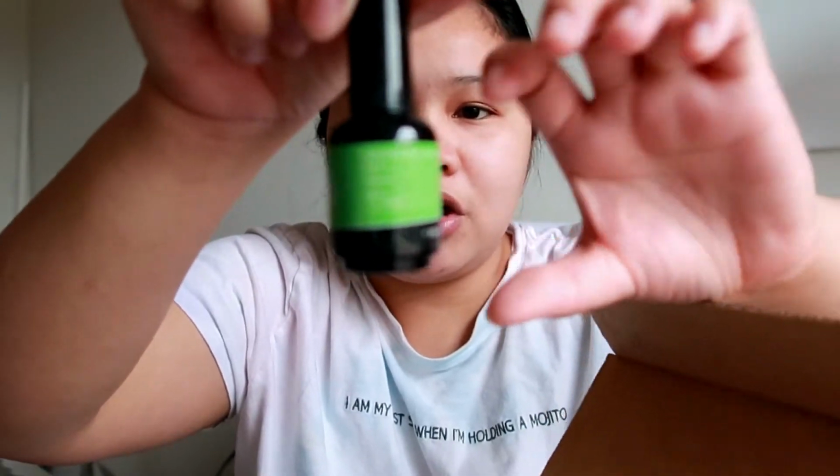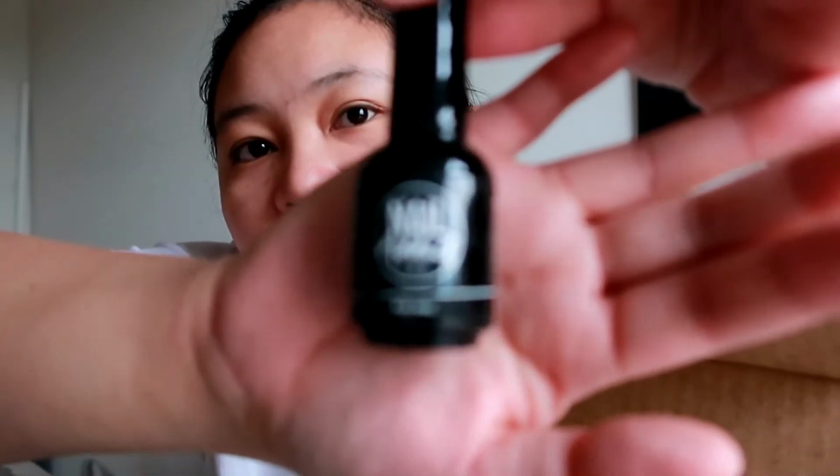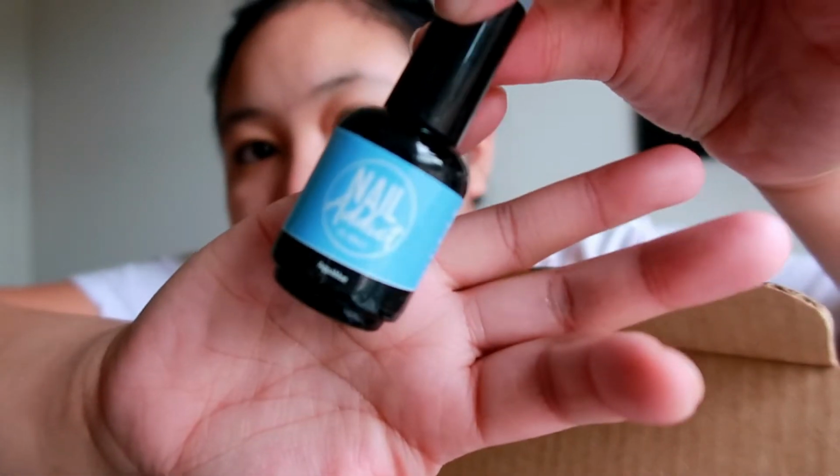I have this light green one, a sage green color. This is Second Chance. I have the white. I have here, I feel like this is a nude one, Sea Swing and Sun. And I have, of course, the black one, right there, and it's their logo as well. And I also have their aqua blue right there.